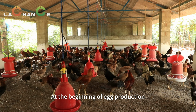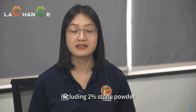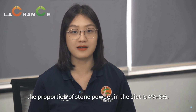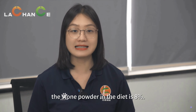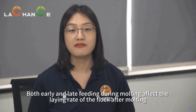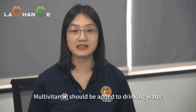At the beginning of egg production, use a high-protein, low-energy, low-calcium diet, including 2% stone powder. When the egg production rate reaches 20%, the proportion of stone powder in the diet is 4% to 6%. When the egg production rate reaches 50%, the stone powder in the diet is 8%. Both early and late feeding during molting affect the laying rate of the flock after molting. Multivitamins should be added to drinking water.